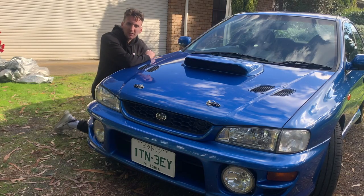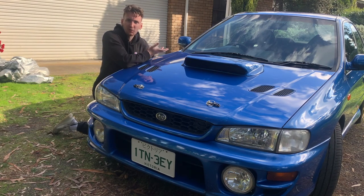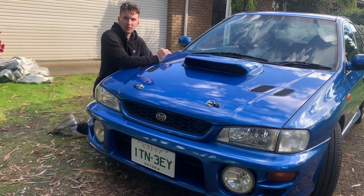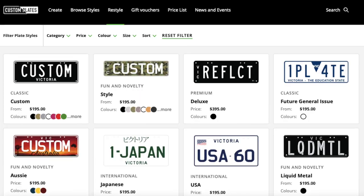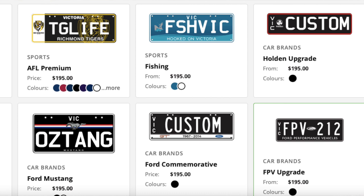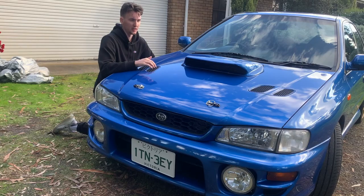With custom plates in Victoria, you've got two options. You have A, completely customize it with a 6-character plate, whatever, like 6 numbers or letters. But to be honest, they're all taken. You want WRX, whatever you want, most of the good ones are taken. The other option is you get your standard rego plates, which is this, and then you customize what it looks like. So I just went for the Japanese style ones. In Japan, these are exactly as they look in Japan. I thought it suited the WRX car.